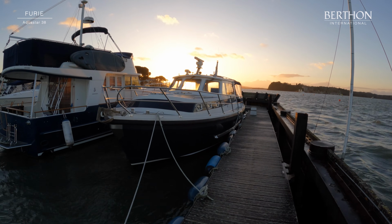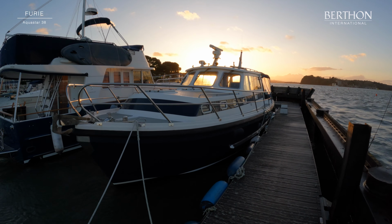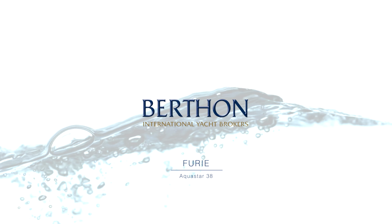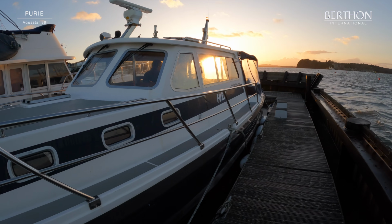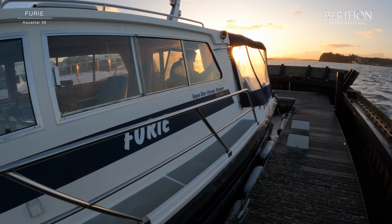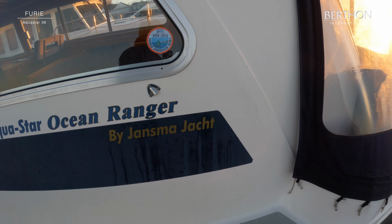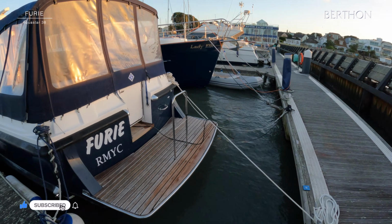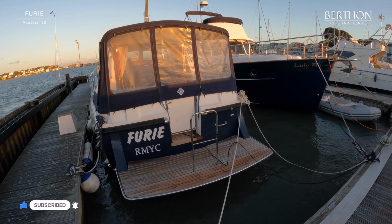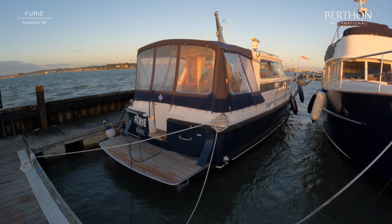This is FURIE, so she's why we're here today. She is an amazingly sorted Aquastar Oceanranger 38. But she is not your average Aquastar 38 Oceanranger, because she was fitted out by Jansma. So Jansma Jacht are a Dutch yacht fitter, yacht maker from Sneek in the Netherlands, and she is fitted out internally in a completely custom style for her original owner. She is currently in her second ownership.